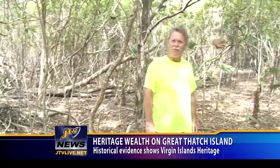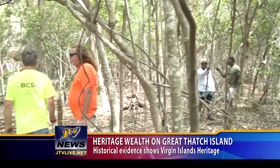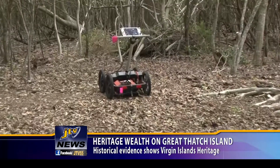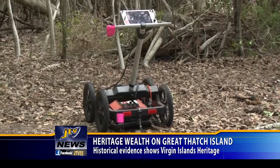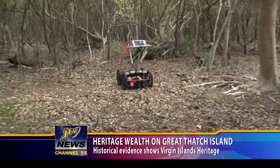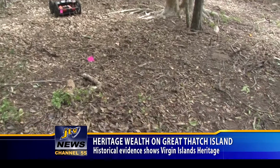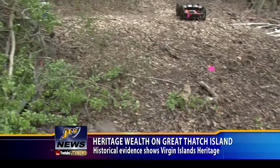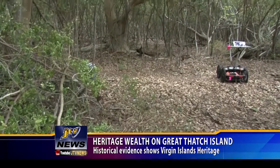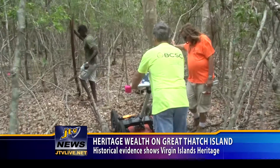The research being carried out on Great Thatch Island has been a success, as Dr. Smith points out. This area was pointed out by some of the elders in the communities over on the north side. These are men who came to the island as young boys to work with their grandfather, and they remembered where they saw graves. So they pointed out to me that this is a general area where there were graves. So this is why I cleared this area and brought the team in. So it's confirming that the memory of these guys is very good.